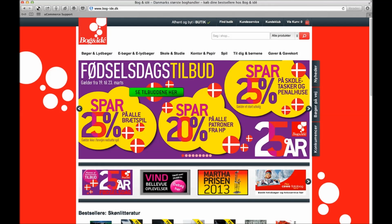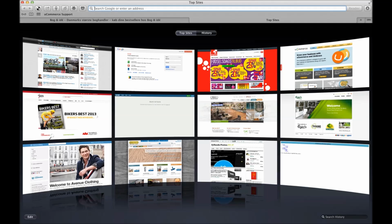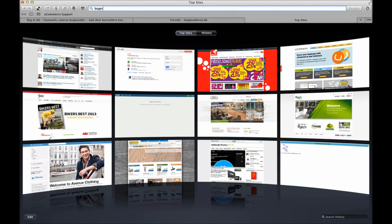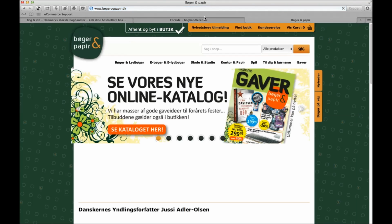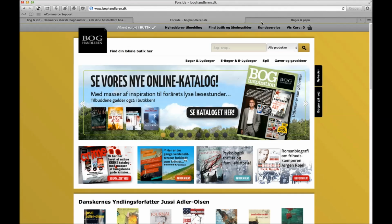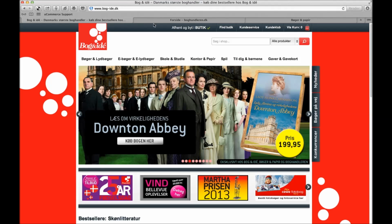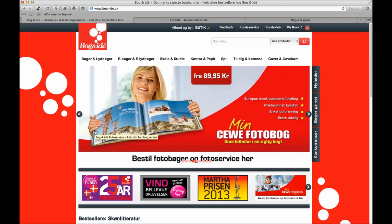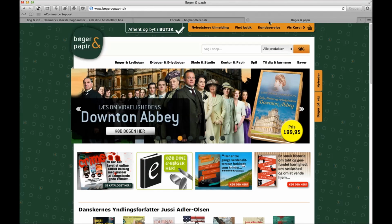The second one here is at the opposite end of the tier. The chain behind is called Index Retail, and they're basically operating three separate brands in the same solution here. Not that one. Let me find that one. So Boghandleren and Bøger and Papir. If you take a look at these sites as I switch between them, you'll see that there are similarities between them. They do sell different types of products across these brands. So the red site here, the book site here, is more of a high-end kind of thing, whereas the two other ones are more low-end in their look and feel.